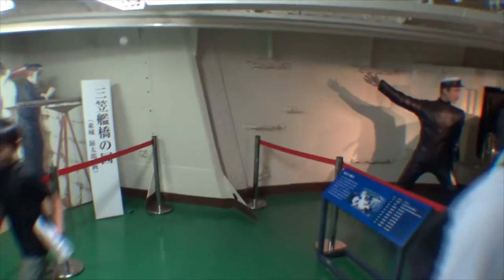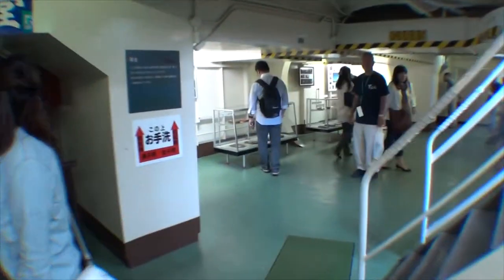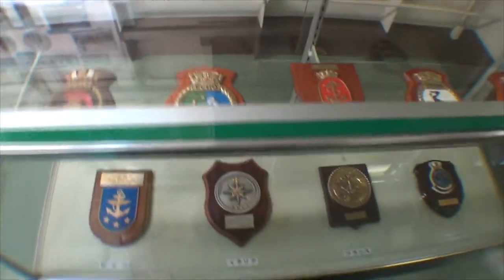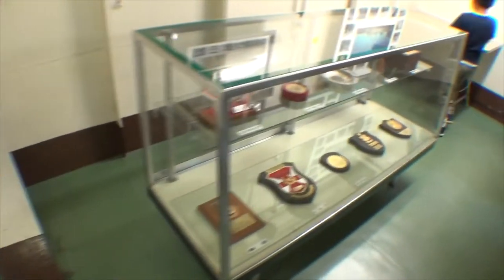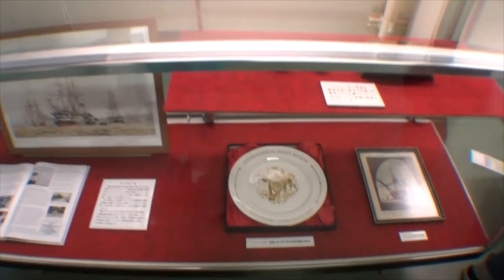That's funny. And this is just a representation of how they were firing stuff. So you got Japanese sailors and then the guy in charge telling you how to do things. Spears. That's pretty cool. It's like a theater in the back there too. Neat. Medals. All kinds of cool stuff here. It's cool stuff, man. Look at all this cool stuff. Yeah, that's cool.